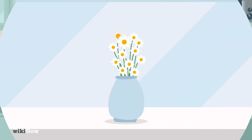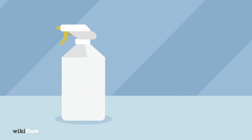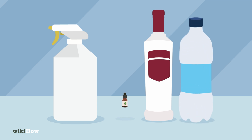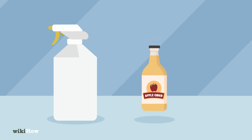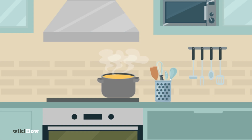Fresh flowers can enhance both the aesthetic and scent of your space, and for a quick air freshening, a mixture of vodka, water, and essential oils works well. Lastly, apple cider vinegar is effective in neutralizing odors when mixed with water in a spray bottle or simmered on the stove.